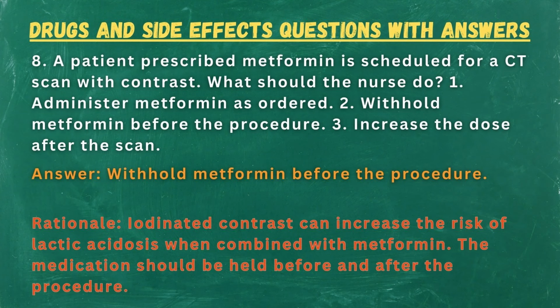8. A patient prescribed metformin is scheduled for a CT scan with contrast. What should the nurse do? 1. Administer metformin as ordered. 2. Withhold metformin before the procedure. 3. Increase the dose after the scan. Answer: withhold metformin before the procedure. Rationale: iodinated contrast can increase the risk of lactic acidosis when combined with metformin. The medication should be held before and after the procedure.